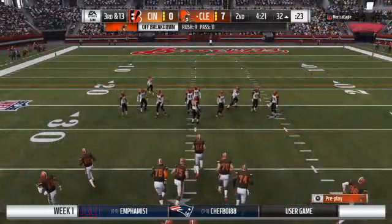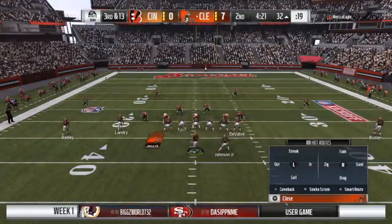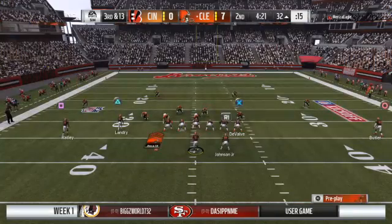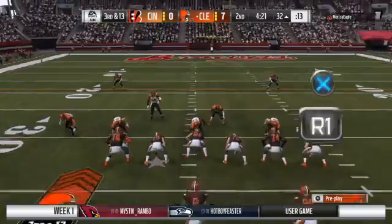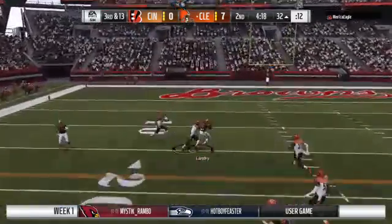The Browns on third down. They've been okay, 2 for 3 thus far. This is going to be 3rd and 13. Detroit! Detroit! From the shotgun, it's Mayfield.